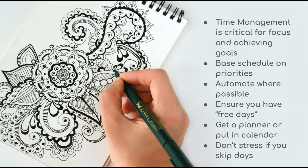So, to recap, time management is very critical for focus and achieving your goals, okay? You want to base your schedule on your priorities, automate wherever you can to save time, ensure that you have free time. You can get a planner or put everything in a calendar, and don't stress out if you skip a day.